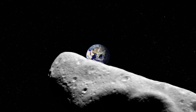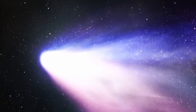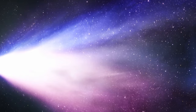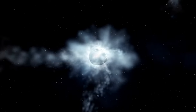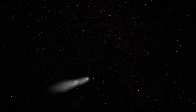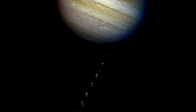But asteroids are not the only hazards we have to worry about. Comets can be seen coursing through the solar system like guided missiles, trailing brilliant tails of dust and gas behind them. Although they are made of ice and frozen gases rather than rock, comets move so fast that a direct hit from one could release even more destructive energy than an asteroid strike.